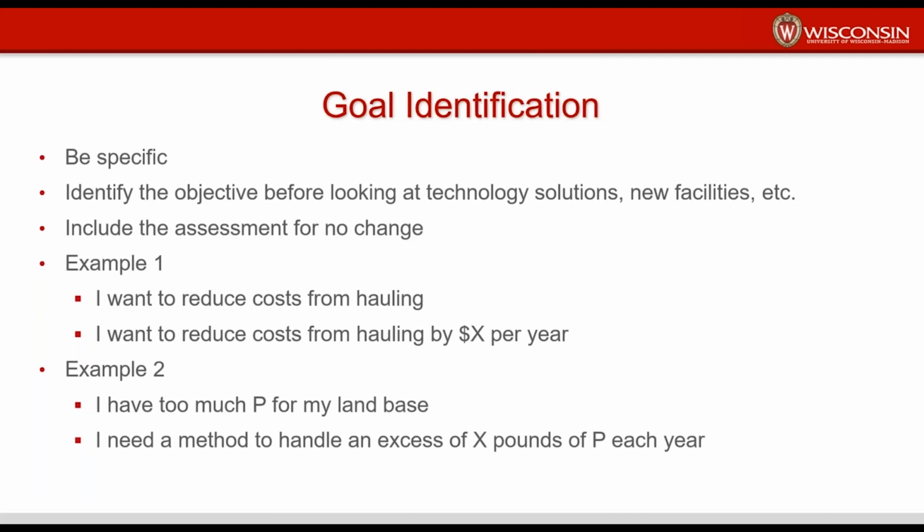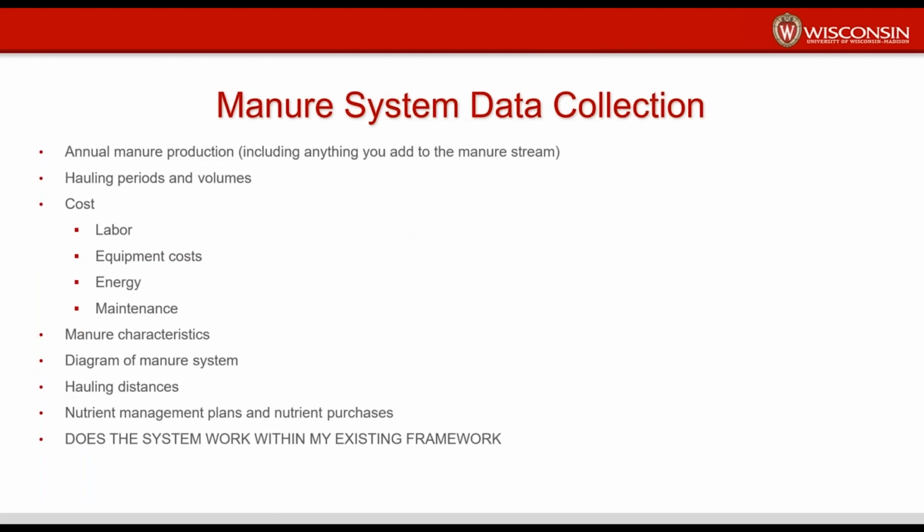There's a lot of other things besides economics. I would say economics are always going to be something you're going to look at. But there's a lot of other drivers that I've seen out there of why people might want to move it, and maybe looking at how much phosphorus you need to export if you don't have the land base, or maybe you want to take down your labor needs, or something about your manure collection isn't working with your land application system. So there's a lot of things you might want to think about in your goal identification. But I really think it's important to do this before picking the technology that you're looking for.